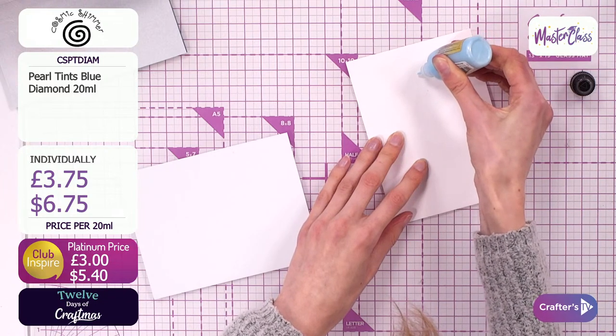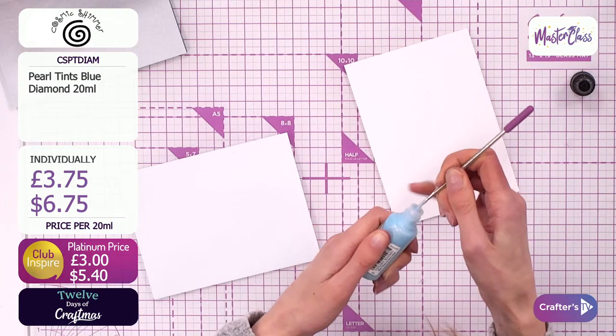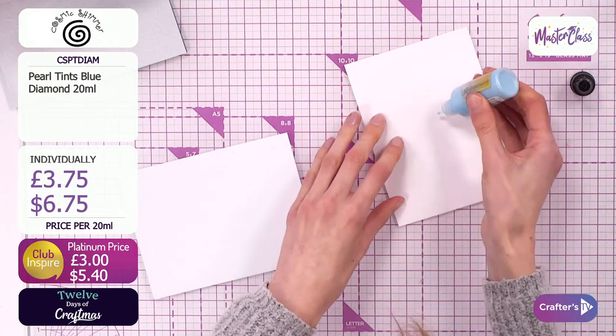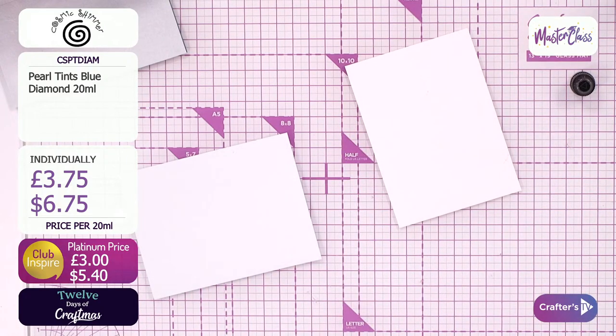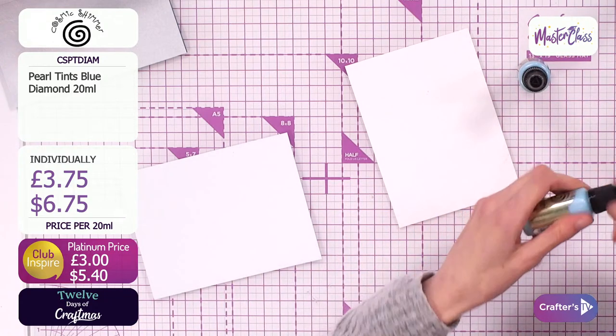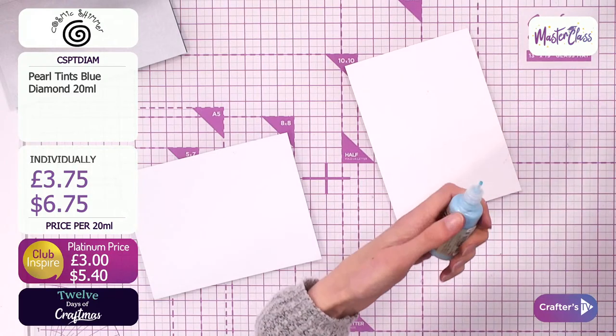But just see, you might have a blocked nozzle like I do. And the best way to find out is by doing it on some scrap card. And this one does definitely have a blocked nozzle. So all I'd be doing in order to unblock that nozzle is sticking a stainless steel pin into the top of there just to unblock that nozzle.